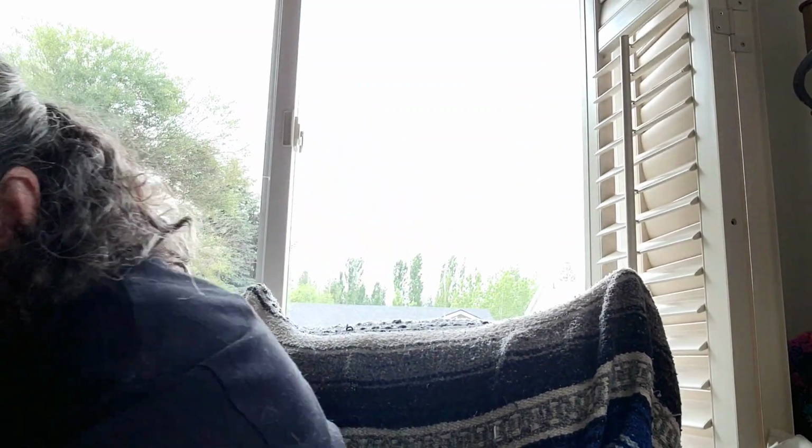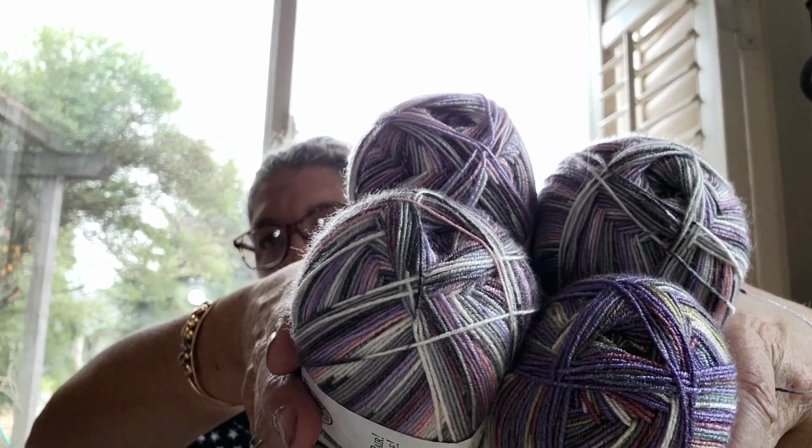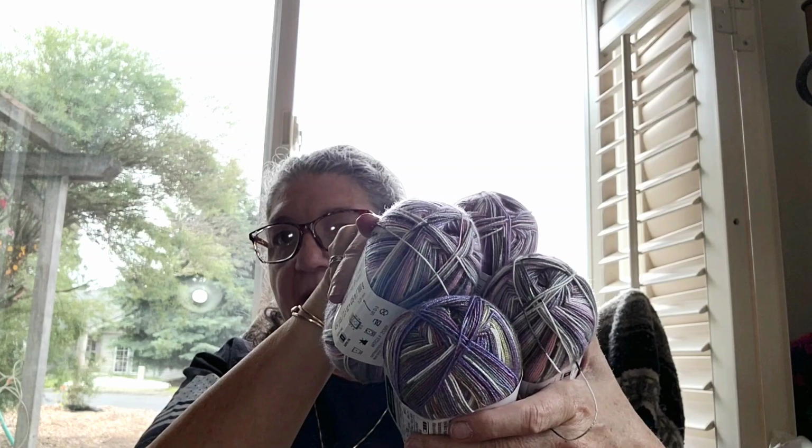I'm going to make a shawl. I have seen many shawl patterns lately that call for this weight of yarn. And then, because I was afraid it wouldn't be enough, but I'm sure it's going to be plenty, they had one of this color. And I thought, well, if I need to go in between with some stripes or maybe put it on the end, that would work fine.